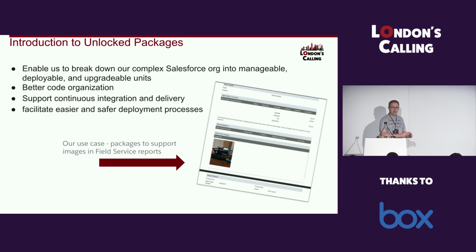It was a good candidate for being a module, an independent set of components, like a bit of code, a bit of component, fields, etc., that very much lent itself to this modular approach and hence a packaging approach. So let's have a look into that a little further.